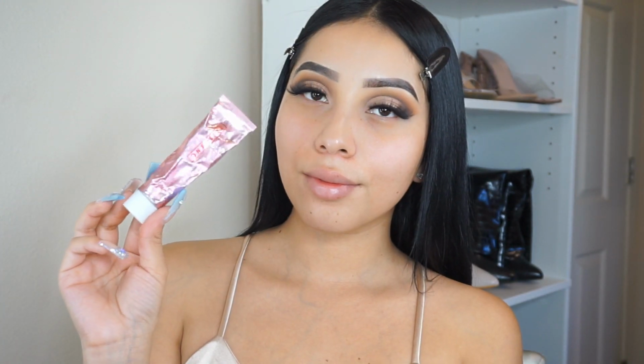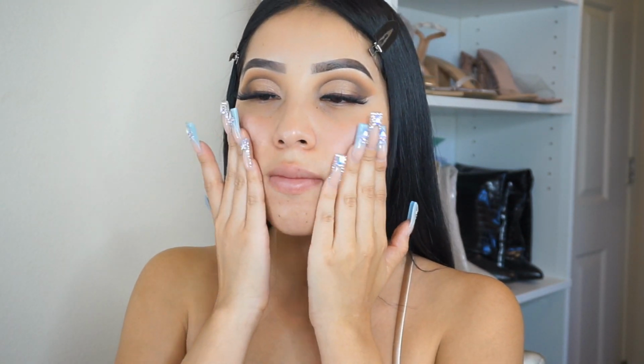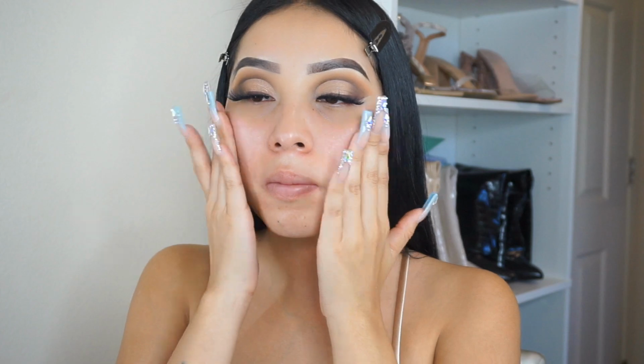Moving on to face, I'm going to be using my primer by One Size. This is their mattifying primer, which I'm so obsessed with and I love. It literally has my makeup on all day.